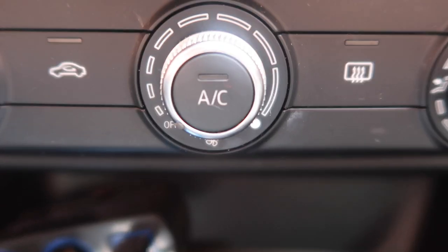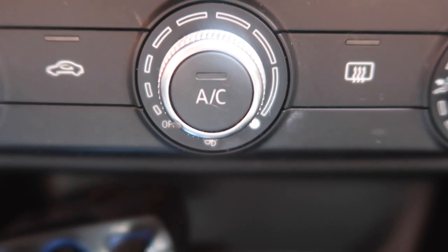And also the AC unit stopped working. So I asked them if they can check it, get it regassed. They said it's got an issue. This has got a suspected leak because it was completely out of gas. And usually when you get it regassed, there's always still a little bit of gas in there. So apparently there's absolutely no gas at all. So that might cost a bit.